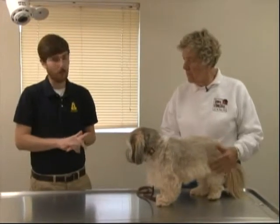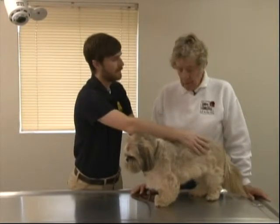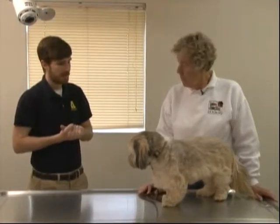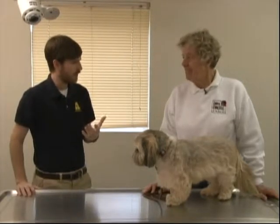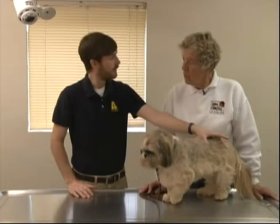Now in dogs that get overweight, so the 4s and the 5s, they will develop a fat pad in this area. So oftentimes I have people come in and say, oh, there's this mass on my dog. It's been there for a while. It's kind of slowly developing. But it's actually just the fat pad that's in this area here.